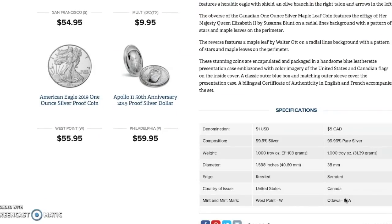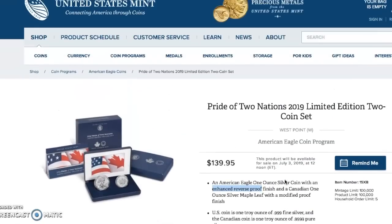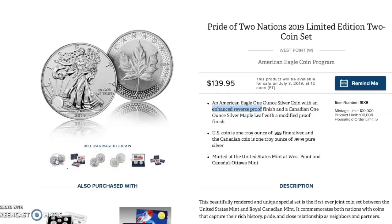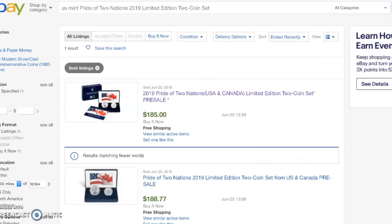Here are the specifications. You know, it is 2 ounces of silver. You know, it's fairly expensive, but I think you'll see this is a pretty good investment. We have the edges are reeded on the Silver Eagle and serrated on the Canadian. I have to show my ignorance here because I always thought reeded and serrated were the same. So I would like to get a look at the edges of those 2 coins to figure out the difference between reeded and serrated. But let's go on to some other information on these sets.